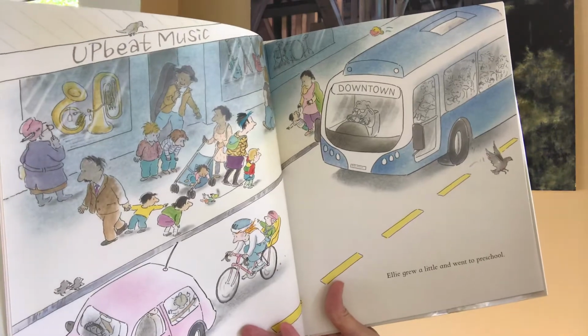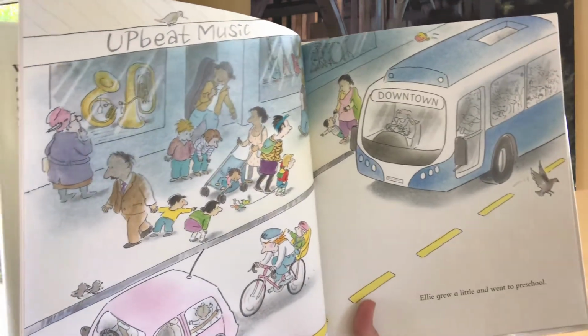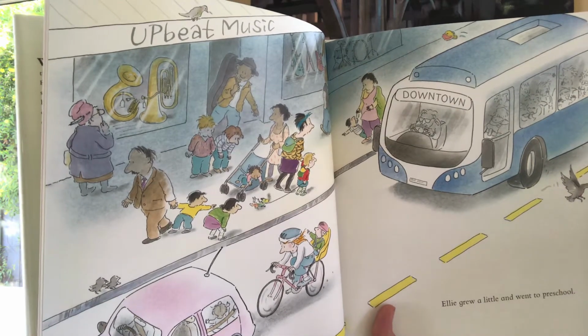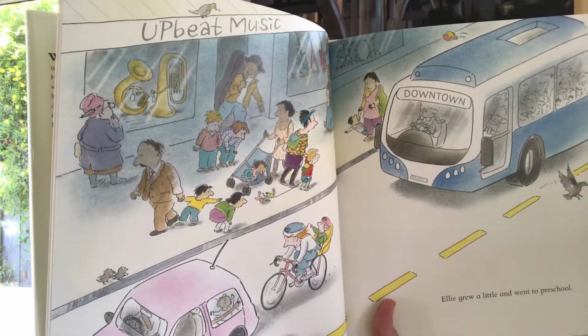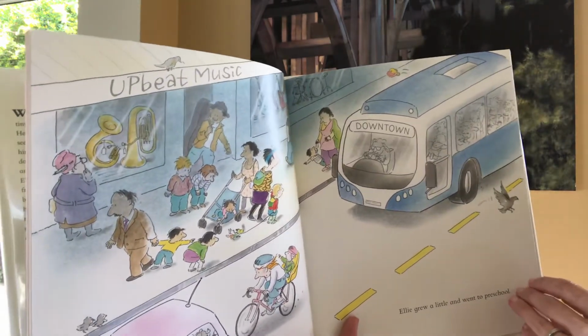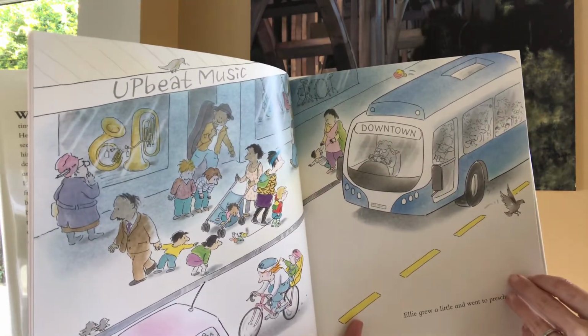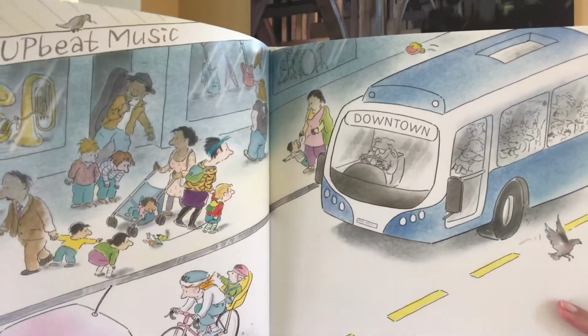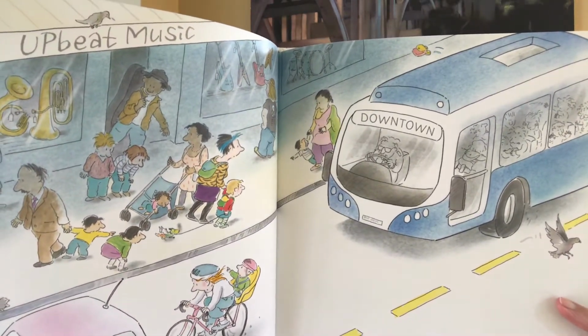Ellie grew a little and went to preschool. Riding the bus. Somebody's riding the bus. Which one do you think is Ellie in this picture? Oh, I think her mom changed her hair color. I was looking for her mom's hair, but it looks like she's there with her little backpack.